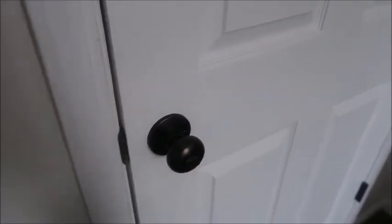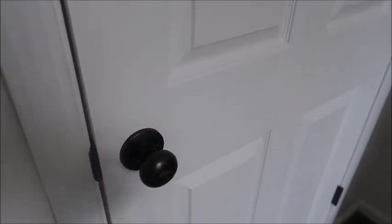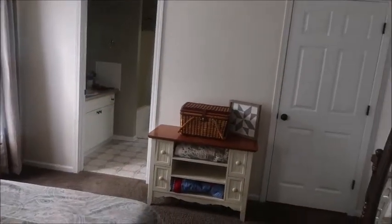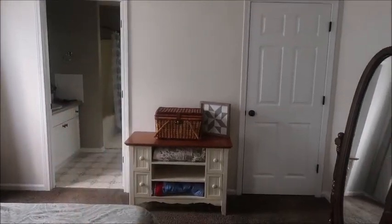But I honestly can't remember. We did get them from Lowe's, and they weren't terribly expensive. The one thing is we do have multiple doors in this room. This door, we had to buy the doorknob and hinges. That door, we had to buy doorknob and hinges. In our bathroom, there is a linen closet that needed doorknob and hinges.